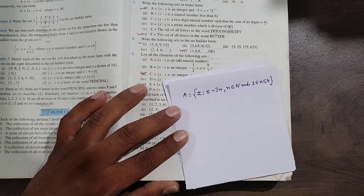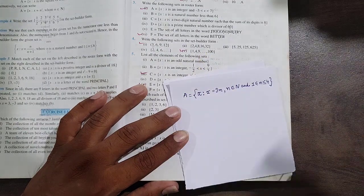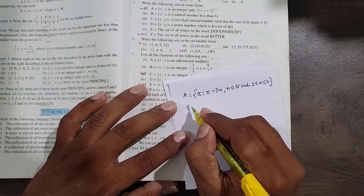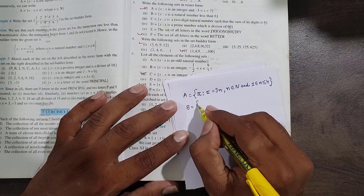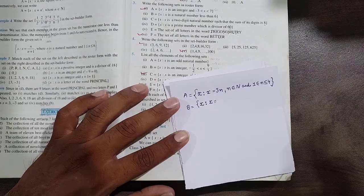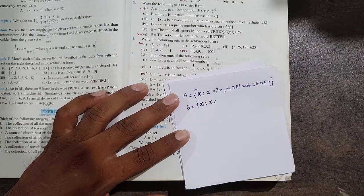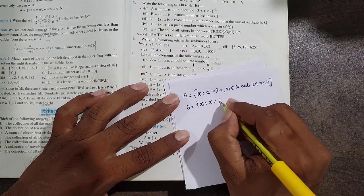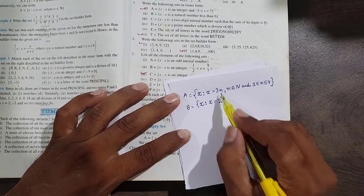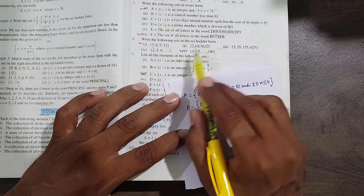Okay, moving towards the next question: 2, 4, 8, 16, 32. Now you can see this is multiplying every time. So how can we write this? Let me take it as set B. x such that x equals, now it is multiplying, so 2 raised to 1, 2 raised to 2, 2 raised to 3, 2 raised to 4. So 2 raised to the power of n we can say. This is multiplication, this is power. Now n is 1, 2, 3, 4, 5, up to 5.